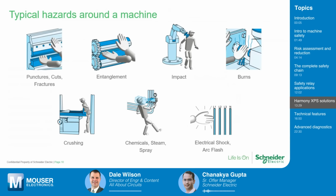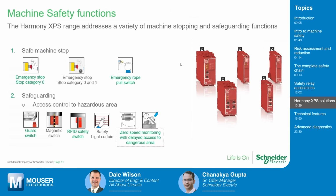We minimize the risk of the introduction of safety intervention, such as safety relays. Absolutely. These are real life incidents that we try to make sure we eliminate or minimize as engineers. So here, Dale, I just want to use as a jumping off point to introduce the Harmony XPS range. Really, the entire range has two key functions. One would be to safely stop a machine. The other would be to safeguard it.